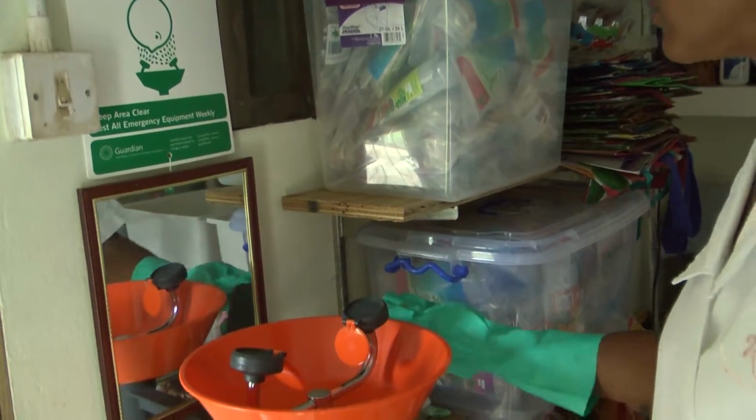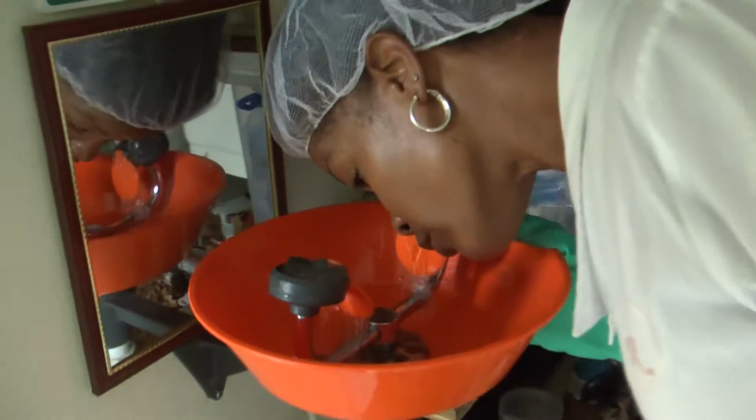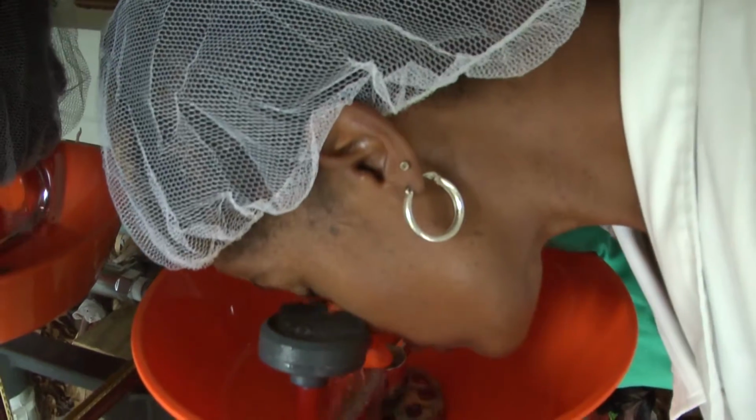Well, basically, the eye wash is, for example, if you're doing something out there and something gets into your eye, instead of taking your hand, taking off the gloves or taking your hands and washing your eye, basically what you do, you just go to the eye wash, place your eyes over, and then you wash it.